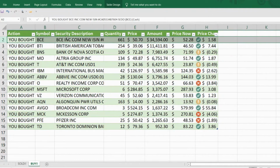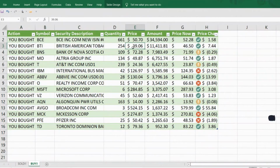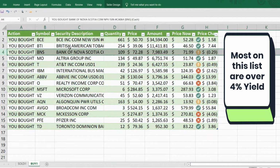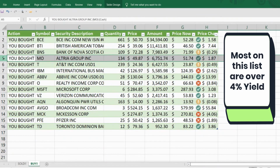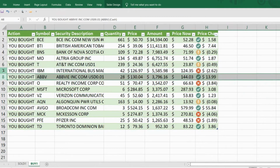So BCE is my first purchase, followed by BTI, British American Tobacco. I bought $11,000 at $39. It's now at $46. That one just has started to rise tremendously. I bought Bank of Nova Scotia, about $8,000 worth there. I bought some more MO. I bought some more T, which I believe we're going to have about a 20% appreciation over the next 12 to 24 months.